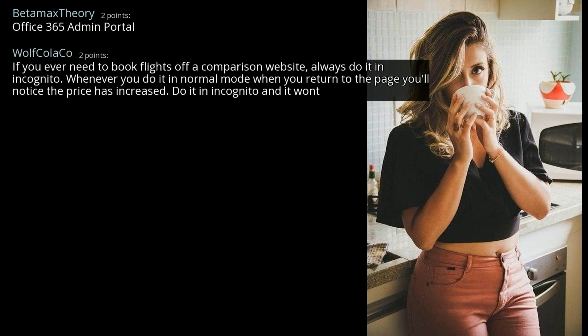If you ever need to book flights off a comparison website, always do it in incognito. Whenever you do it in normal mode, when you return to the page you'll notice the price has increased. Do it in incognito and it won't.